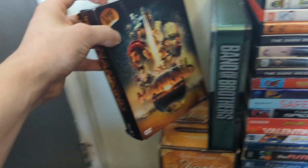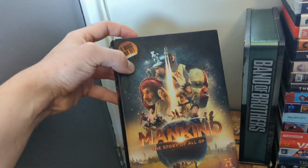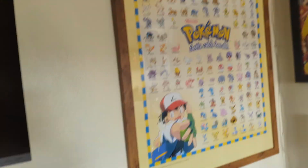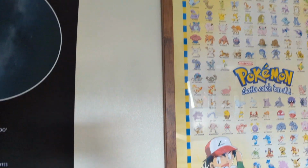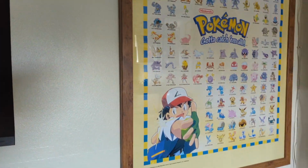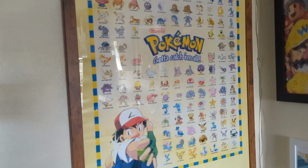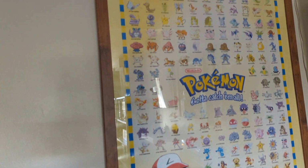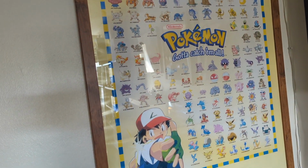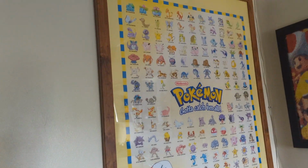This is really good. It's just history of mankind throughout all the ages. Sharp, Lost. And then we've got the Pokemon posters. This is an original 2000. It's not going to focus on the date. This is the original poster for the original 150 Pokemon. I remember it when I was younger, and I had a quick look on eBay about a year ago. Found that and decided to buy it, get it framed, and put it up on the wall.